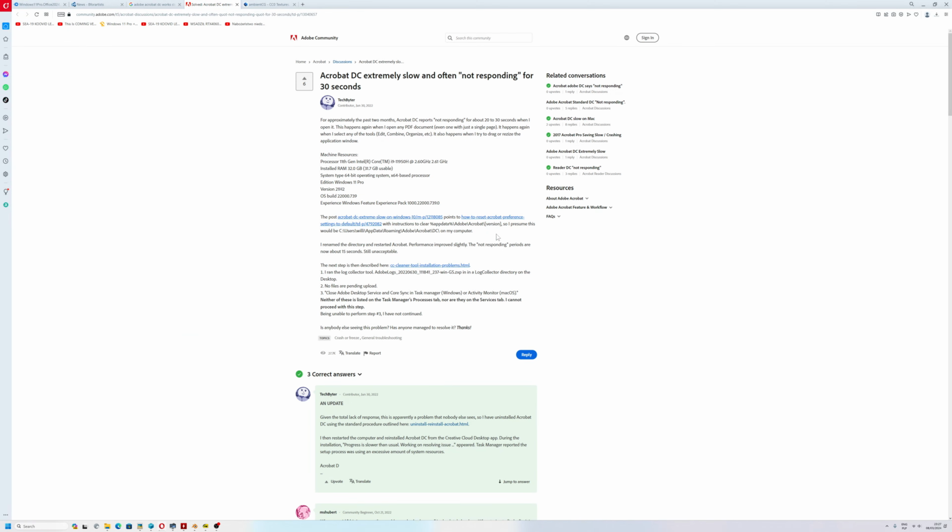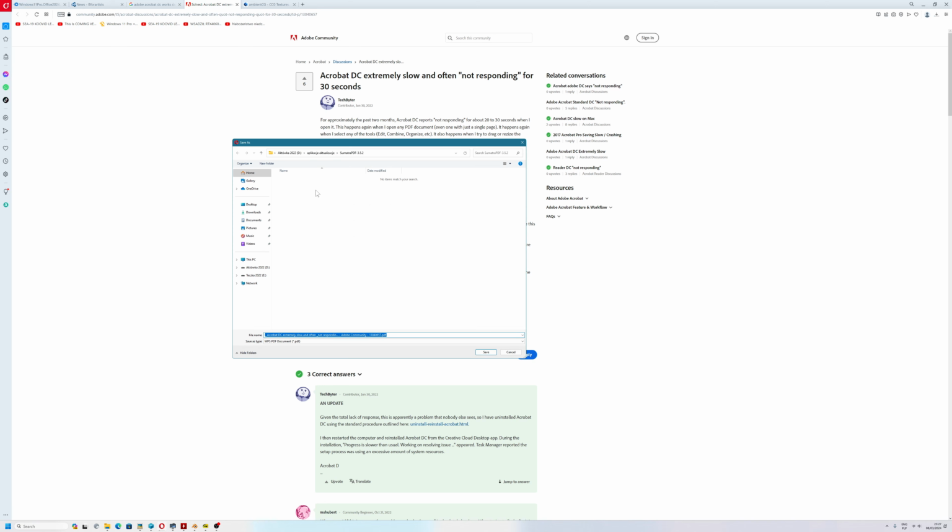Hello people, I'm having a problem with Adobe DC being extremely slow. The issue is to do with large files. When you save a document, for example, this may take a while. Let's check where I can save it to show you.